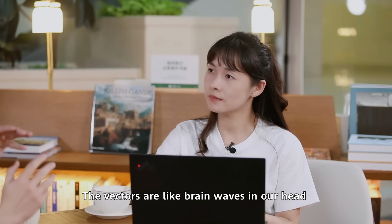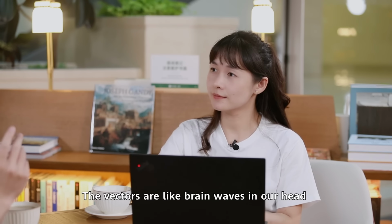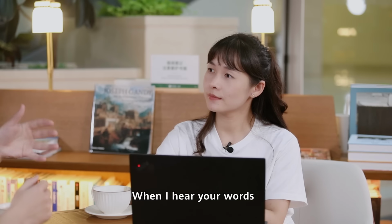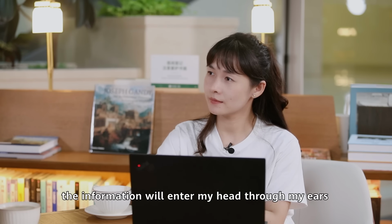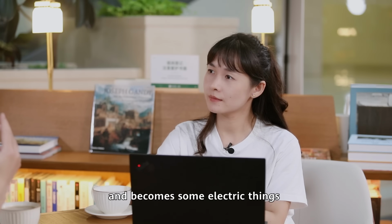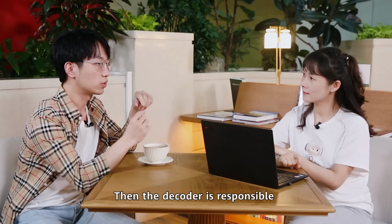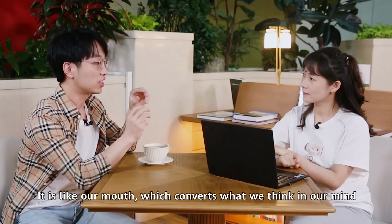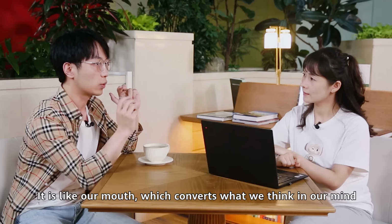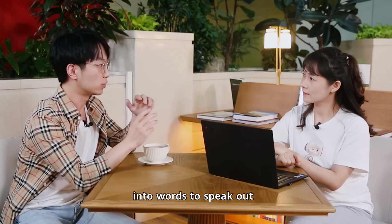The vectors are like brain waves in our heads. When I hear your words, the information will enter my head through my ears and become some electric things. Then the decoder is responsible to generate the language according to the vectors. It is like our mouth, which converts what we think in our mind into words to speak out.